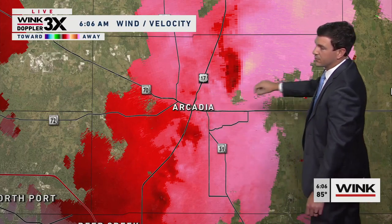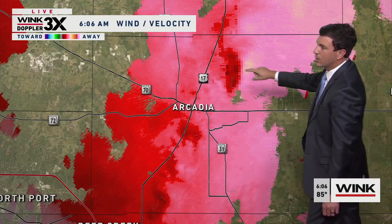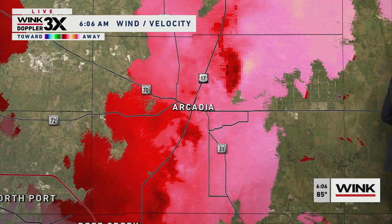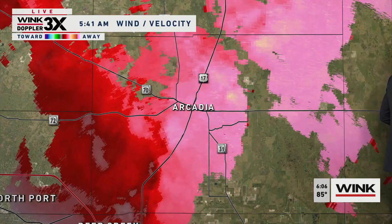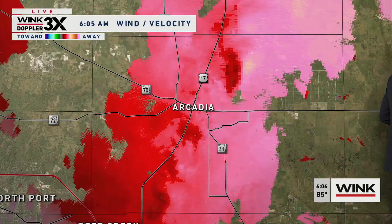And we get this darker shading on the other side that is indicative of some rotation there. Arcadia, you are not in this warning. You are just fine. If you're tuning in this morning, this just passed to your east a moment ago. It is currently east of US 17. So we're watching that closely. I'm going to go back a few frames and see what was going on with this storm as it was moving through. Yeah, this is the one we were watching, but it looks like we did not see any pure circulation out of it.